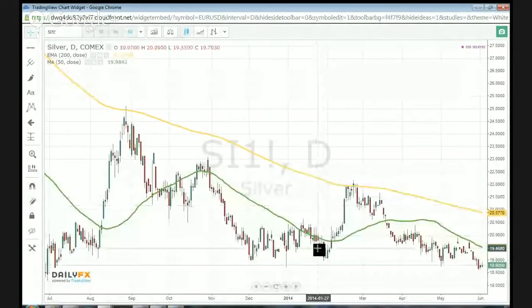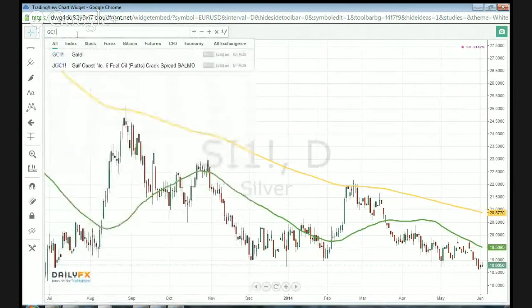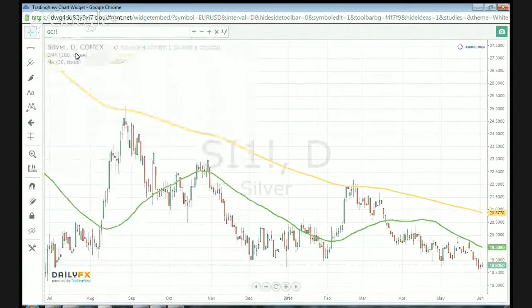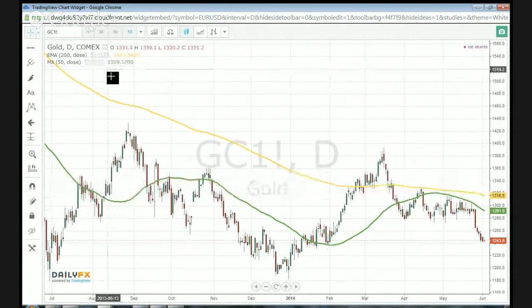Now, on the screen right now is a chart of silver. But before we get to silver, let's take a look at gold, which is personally what I have a greater amount invested in and am thus more concerned with. Gold I'm interested in for the long-term position.